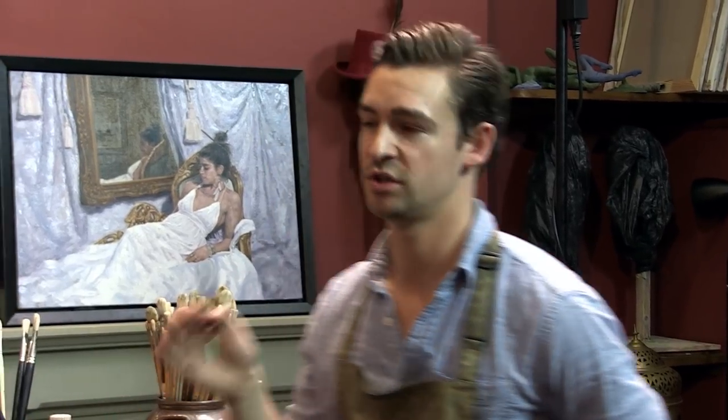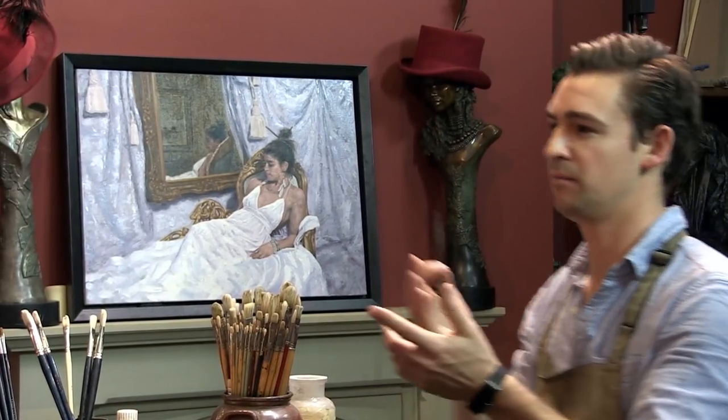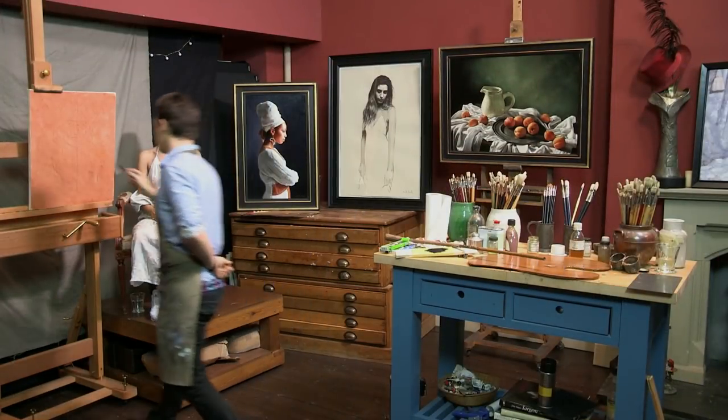Normally you would block in the shadow shapes, but on the setup today we don't actually have that many shadow shapes, so I'm just kind of blocking in the features rather than the shadow shapes. But under the chin here we do have a big shadow shape.